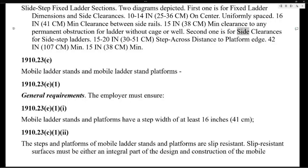The second one is for side clearances for side step ladders. 15 to 20 in, 30 to 51 cm, step across distance to platform edge. 42 in, 107 cm minimum. 15 in, 38 cm minimum.